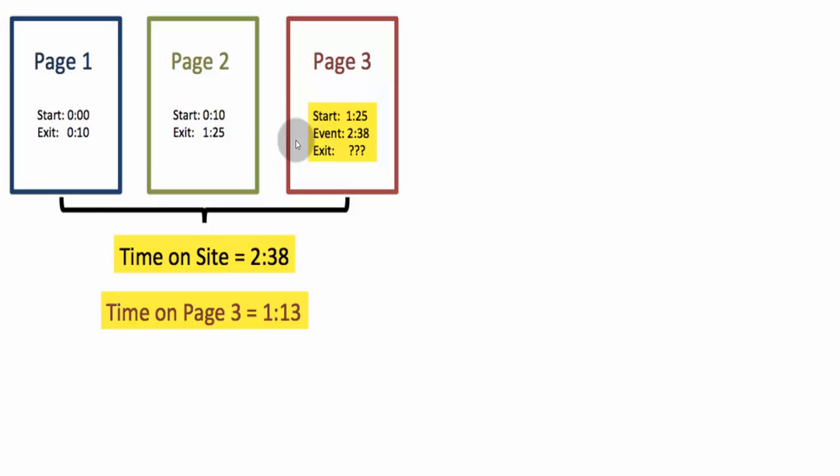For example, when the user clicked the back button to the Google search page from any of your pages on your website, or if he closes your website tab or your website window, or if he closes the browser altogether, then that time will be taken as the exit time.